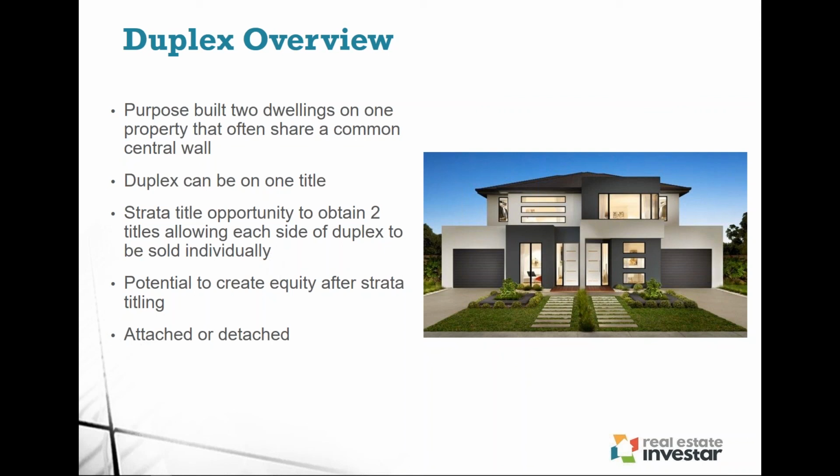So whether you have one title or 2, you still can have 2 leases on duplexes. Now, obviously, by strata titling, then you've got the opportunity to create equity straight after that. So if it's in a good area, you've done your research, by strata titling, you can obviously then sell one off, and pretty much the proceeds of that you can pay down the loan of the one that you decide to keep. And duplexes can be attached or detached.